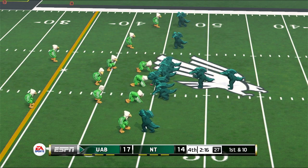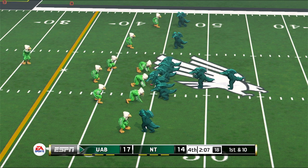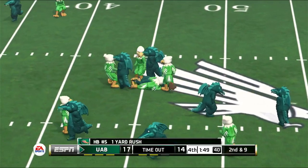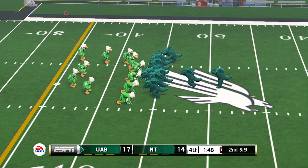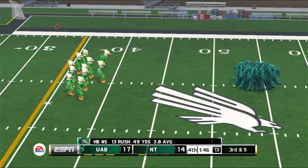Mike 35. Ready! Red 85. Hut, hut! Up a yard. And he's brought down there by the senior at linebacker. That won't be the last time today we'll be talking about this young man. They're packed in tight on the line. Takes it right, and he can't get back to the line of scrimmage. That's got to be very frustrating for that running back.